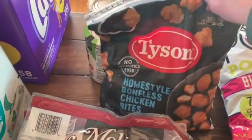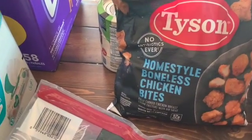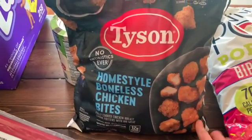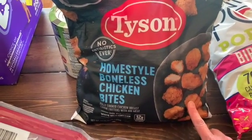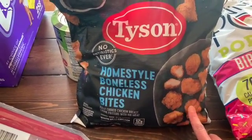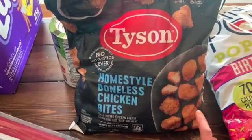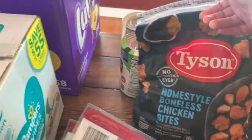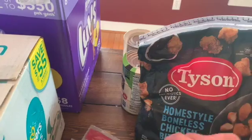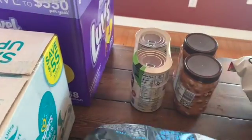All right, this is a cool treat here. Tyson boneless chicken bites. Now, little Romeo will love these because he doesn't like any real chicken, but when it comes to the chicken that's not too healthy for you, like the processed chicken, he loves it. So this kind of stuff, he is going to be all over. He will love it. At least it doesn't have any antibiotics in it. That's good. So we'll have that for like dinners one night.